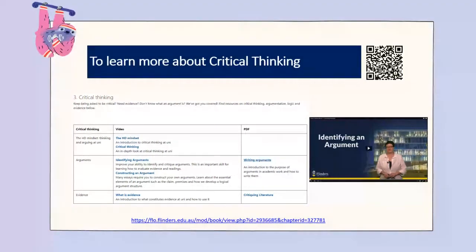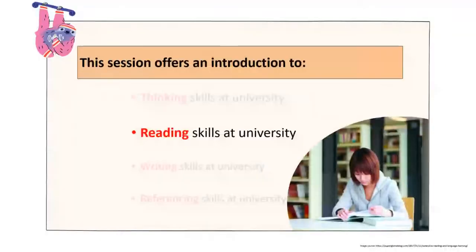And while I'm giving you time to do this, can I ask that those of you who have turned on your microphones, mute your microphones, because others will be able to hear you coughing and knocking on tables and so on. Right? Okay, let me move on.